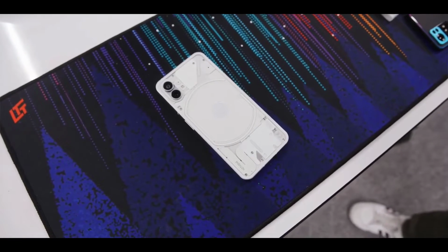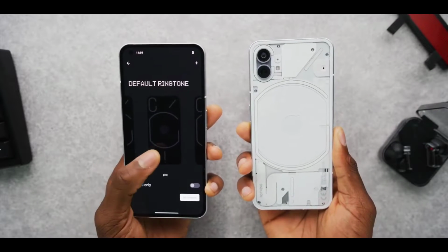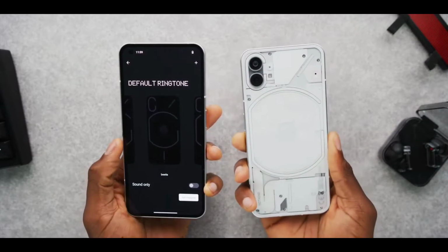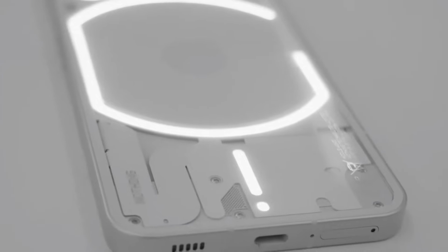Carl Pei was the mastermind behind OnePlus's success, and now he managed to make people even more excited than any other past OnePlus phones with his new company's first ever phone, the Nothing Phone 1. Even though the launch date of this phone is July 12th, the phone has been entirely revealed by the company.